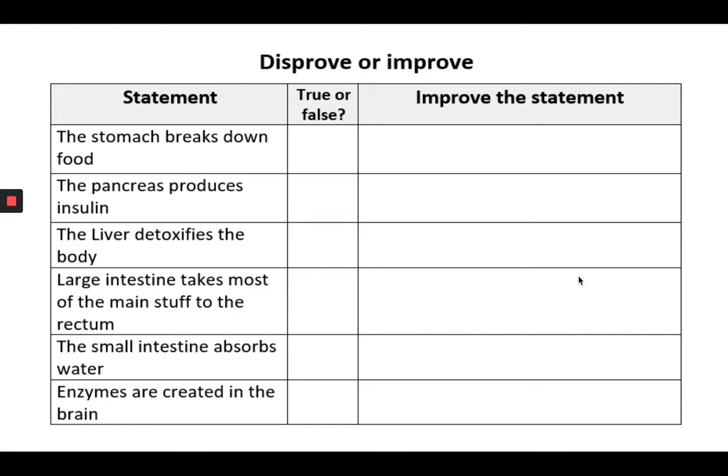Disprove or improve. Retrieval doesn't always happen at the start of a lesson, and doesn't always have to revolve around a knowledge organiser or a do now task. Perhaps in the middle of the lesson you do a disprove or improve task, so they read the statements, say whether they're true or false, and, most importantly, improve those statements, particularly if they're false, to make them correct.